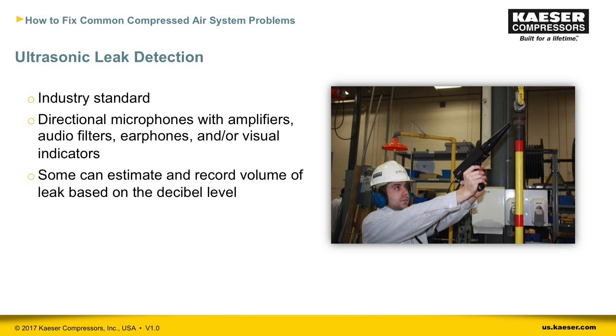Many compressor vendors offer this as a service, or you can rent the equipment from them. The first time you are doing a leak detection audit, I would recommend hiring an experienced service company to do the ultrasonic leak detection and watch and learn.